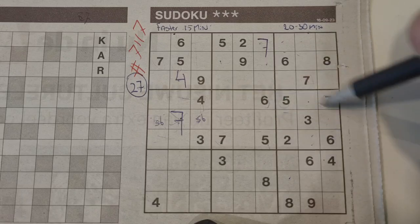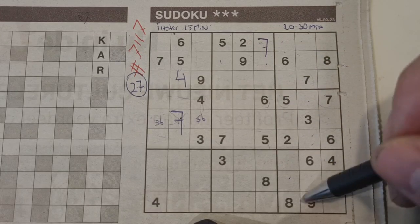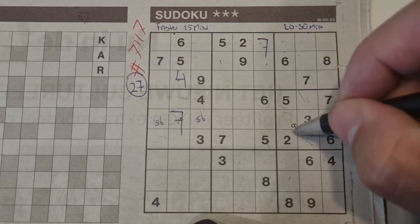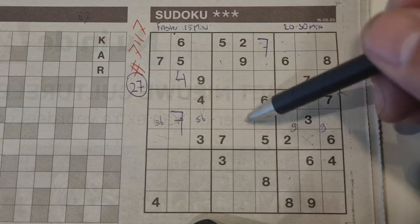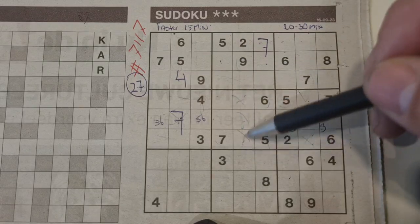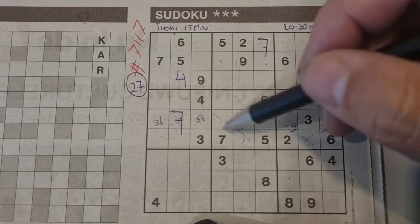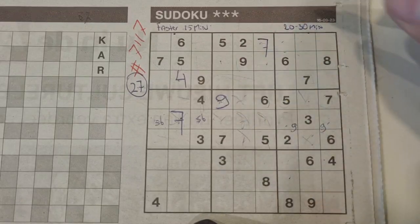Four missing numbers in this big square. One of the missing numbers is a nine. We have a nine in this column, so no nine in these two boxes. So the nine in this big square could be here, could be there. One, two, three, four, five, six missing numbers in this big square. One of the missing numbers is a nine. We have a nine in the middle column, so no nine in these three boxes. We have a nine in one of those two boxes in the middle row, so no nine in those three boxes. So one box left for the nine in this big square, it should be there.